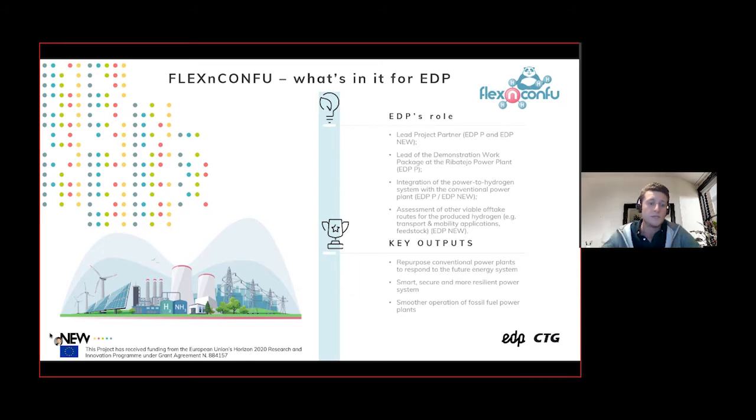One of the core outputs for EDP is that the FLEXnCONFU project will offer a solution to repurpose conventional power plants and to respond to the future needs of the energy system, which will facilitate a smarter, more secure and more resilient power system. As EDP is also the operator of such a system, it is one of the core areas of interest of the company. Further, it will also allow smoother operation of conventional power plants, as power to X processes bring an additional source of flexibility to the plant and a source of storage.